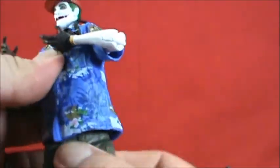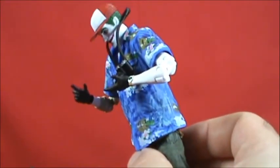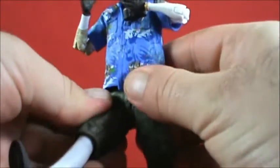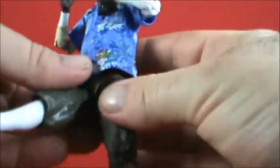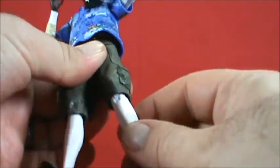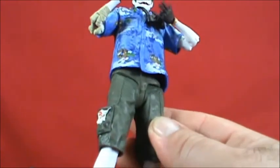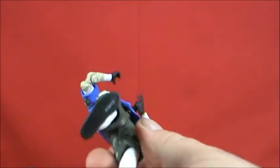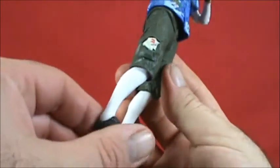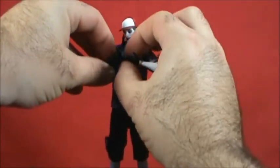There is a waist swivel, which is nice, and ab crunch for the Joker, so you can get him to look way down there, which is really pretty cool. The legs go up about that far. This one goes up farther for whatever reason, it's just due to the way that it's cut there. Rotation up at the knee. He does have a double jointed knee, but because of the pants and the way they sculpted it, you can't get to the double jointed knee. But the fact that they did the double jointed knee when they probably didn't have to, I'll take that. And then the ankle hinge. So a really nice Joker.